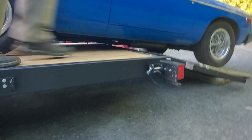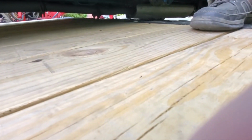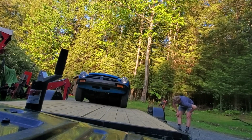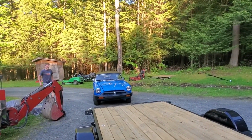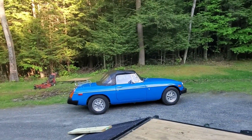Get it out. Just stand there. Yeah, I think that helps. Hey, bro, you stand here too. Stand like that. Oh, there you go. Still trying to find reverse.